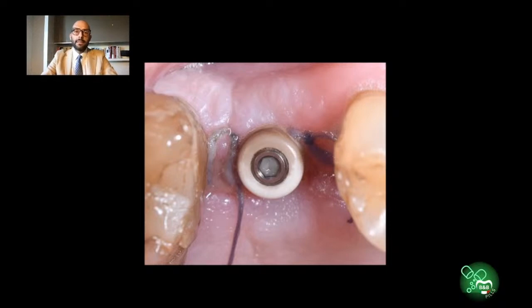So I hope that this brief discussion has helped and will help you to use these kinds of tools, and I hope that in your next clinical case you will be able to reduce the unpleasant feeling of your patient and to improve the survival with this expander modified transcrestal sinus floor elevation.